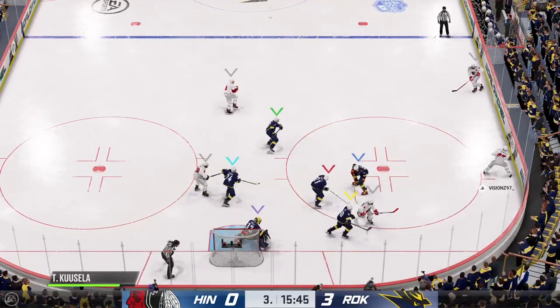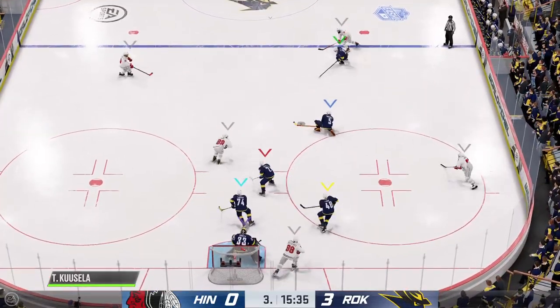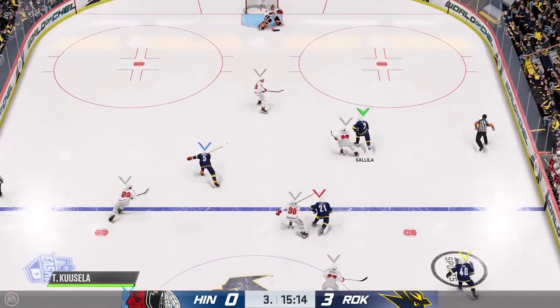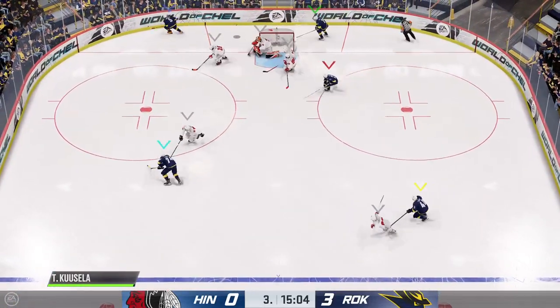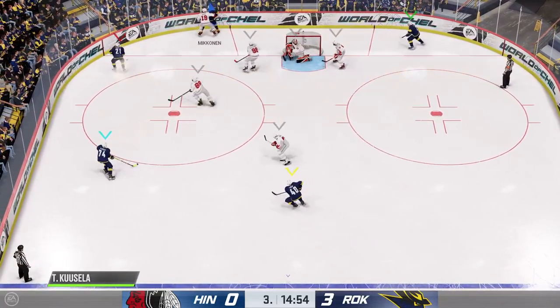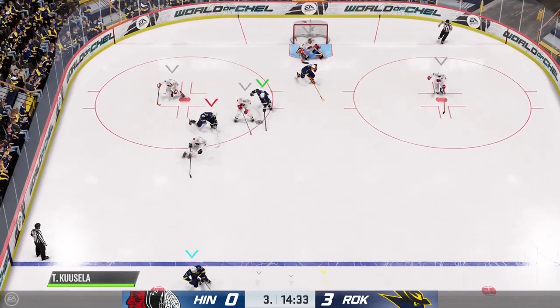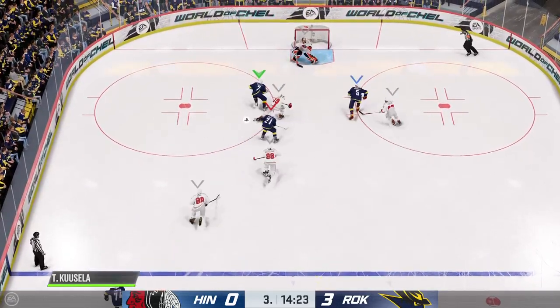Positioning's perfect. He gets into the butterfly and makes the save. Great read as he crouches down to block it. Takes it to center. Fires it on net. Finland's lead is so solid, that one's not going to matter much, I don't think. I know if I was shooting it, though, James, I would have wanted it to go in.